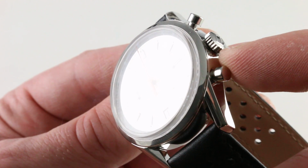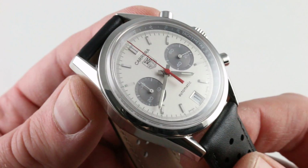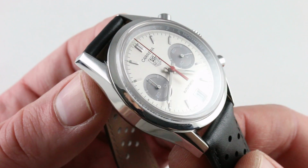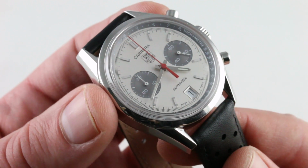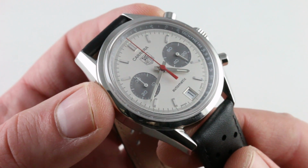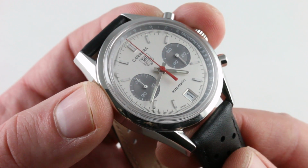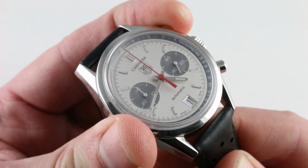You can see pump style pushers and a Tag Heuer crown. You can see that the dial features a combination of a silver matte metallic center, what's sometimes described as opaline, with a sort of dark gray or slate metallic set of registers, constant seconds at 3 o'clock, and chronograph minutes at 9. We'll start the chronograph up here.